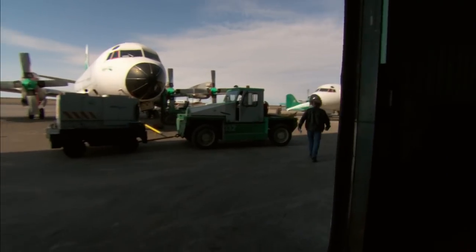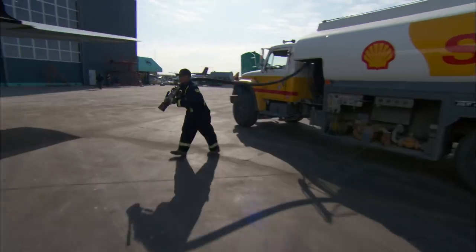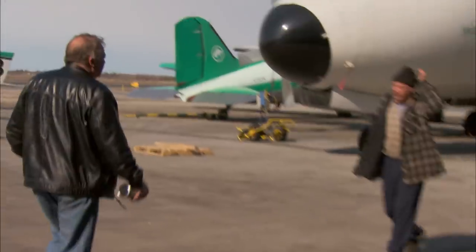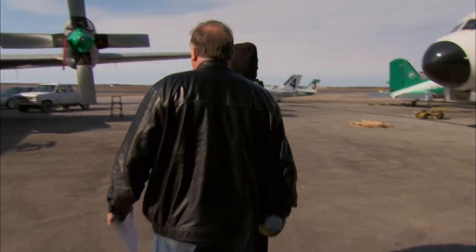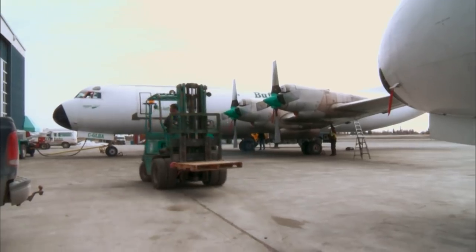So it's back to work getting the Electra ready to go. Captain Brian Harrison and mechanic Chuck Adams make final preparations. All you have to do is just check the tire pressures now and everything. Yeah, mechanically we're done. Let's try and get ready here in the next little while, and then we're just waiting for Joel. But there's a sudden snag.